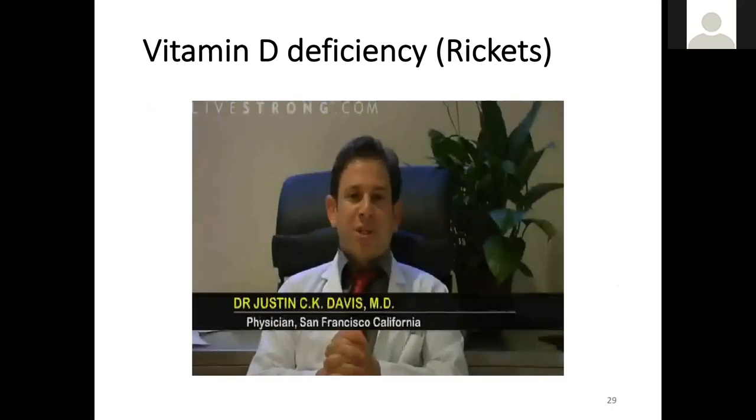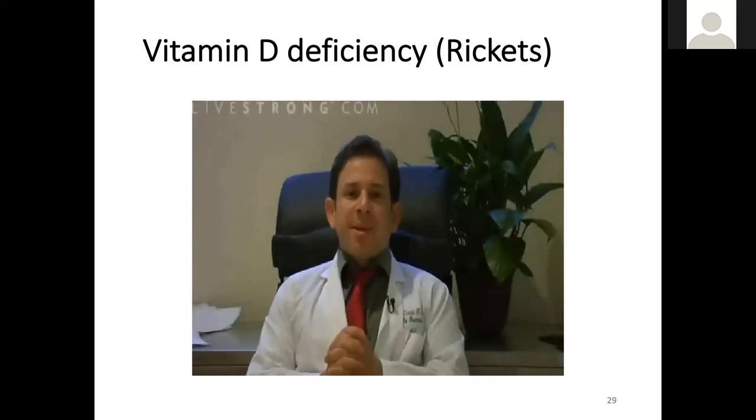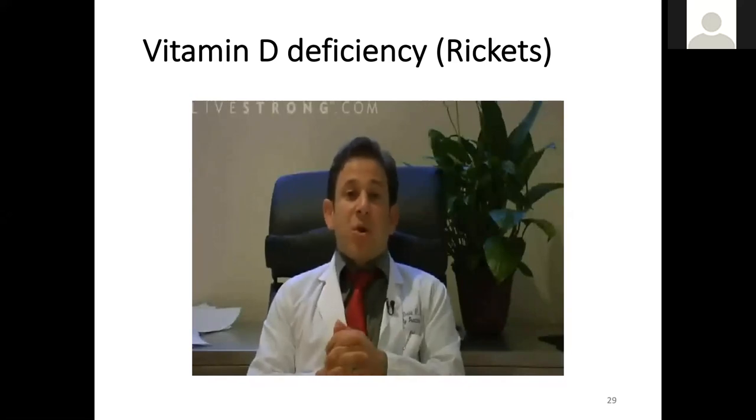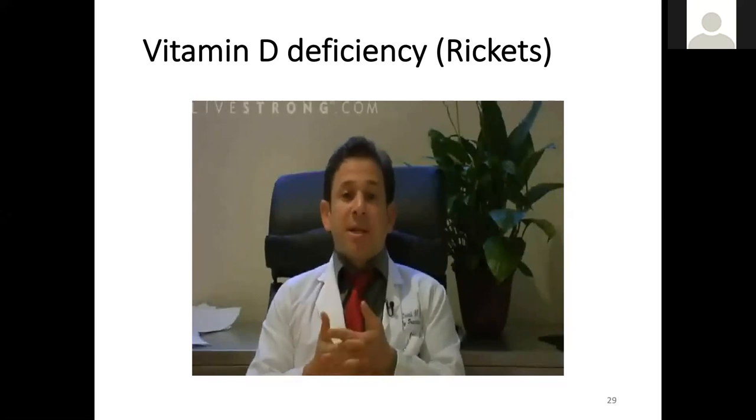Hi, I'm Dr. Justin Davis, and today we're going to discuss a disease called rickets. Now, rickets describes when there is a vitamin D deficiency, and this leads to a weakening and malformation of the bones. There's two types of rickets. One is called congenital rickets, where you're actually born with problems and can't have enough vitamin D. And the other is where you develop it simply because you don't have enough vitamin D in your diet or have no sun exposure, because sun helps people to create vitamin D.